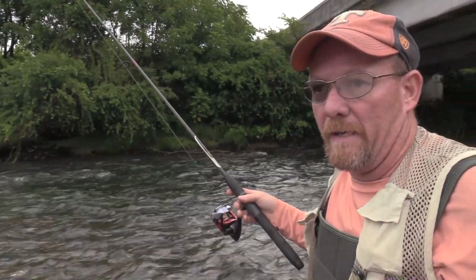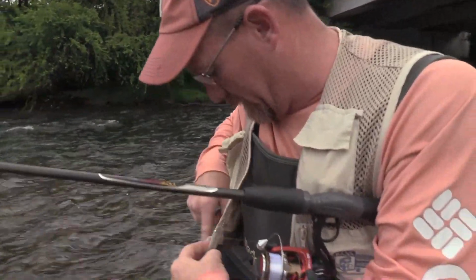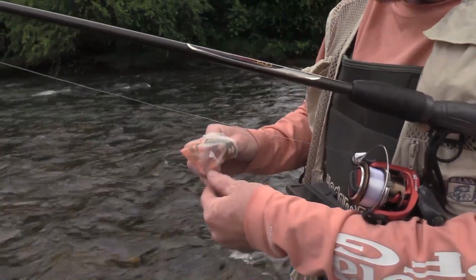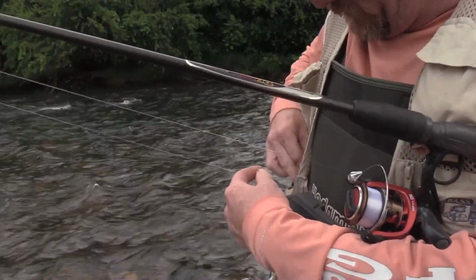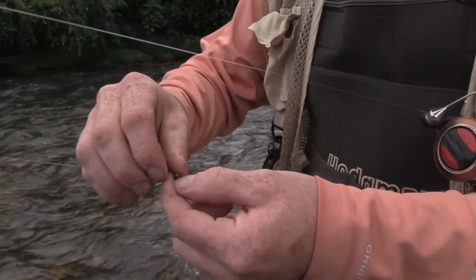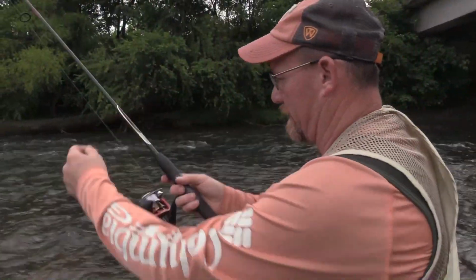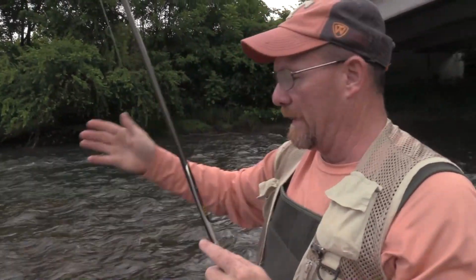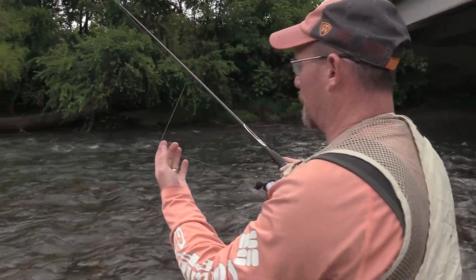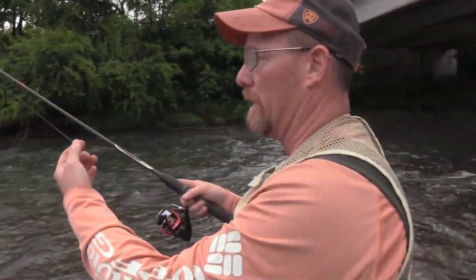A little later on, we may end up getting into some rough water. Normally if I get into some rough water or ripples, I'll take a little split shot and run it up the line, 10, 12 inches, and just pinch it. If the water's really rough, with just that little bit of weight, you'd be surprised at how deep it'll make that bait go. We'll throw it out there, and it helps get that bait to the bottom. It slows that bait down, gives the trout enough time to come up to it.